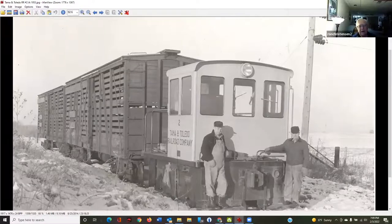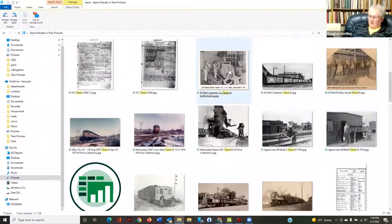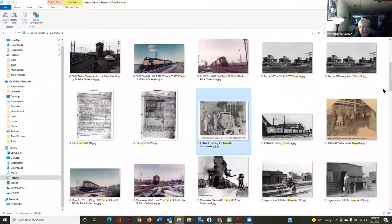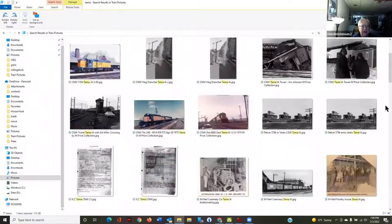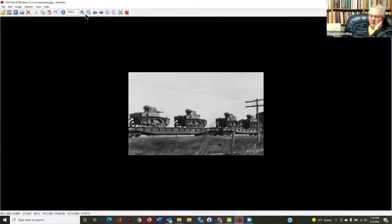Insulators are an interesting subject. So, let's see. You're talking about the butter making room in the Neal Creamery. Yeah, I have all those. I decided not to put those in. I think you probably sent these to me. I know I sent you the washer, or not? It isn't the washer, but there's the tanks up there. The World War II tanks, you found them. Yep, they're on a Great Western flat car.